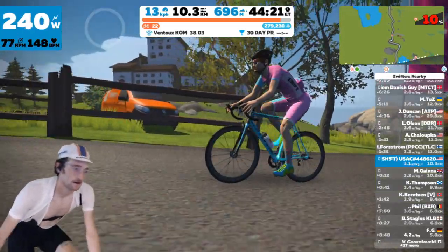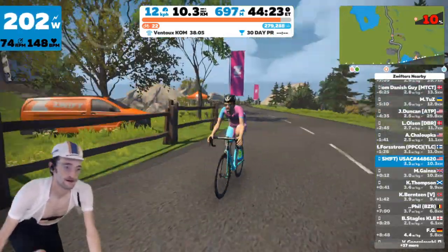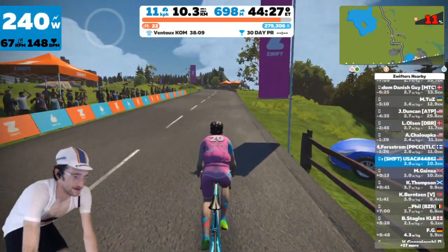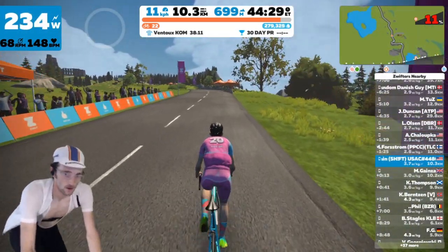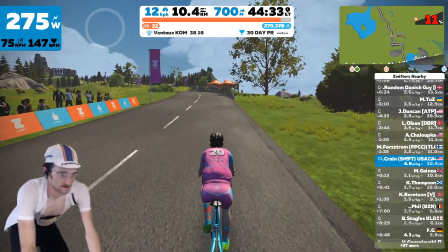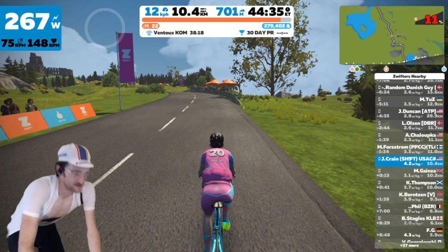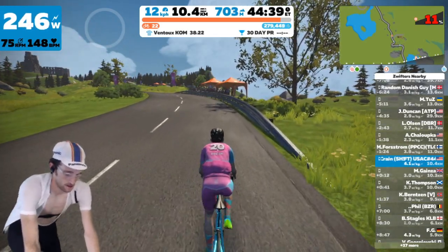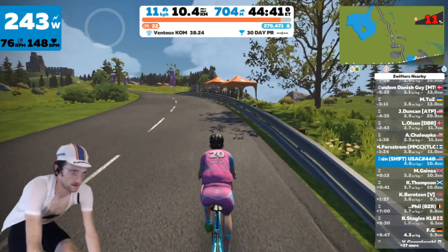I think I flipped the camera around to get a good look at it. It's cool that they added these horn sounds, so as you're coming by these spots where there's a bunch of cars parked and people on the side, you get a little bit of that crowd noise, a little bit of the honking at you that you're used to hearing when you watch the tour broadcast. So that definitely gives you the vibe a little bit.